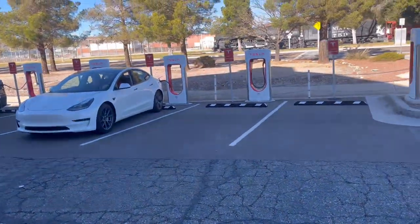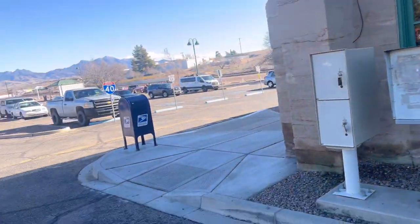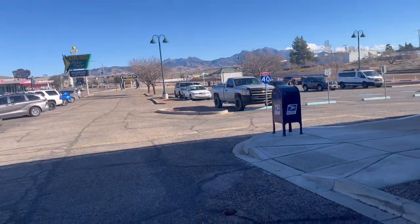Got, I think, 12 or 15 charging stations here right on the side of this museum. Here's a regular parking lot, so a pretty convenient spot.